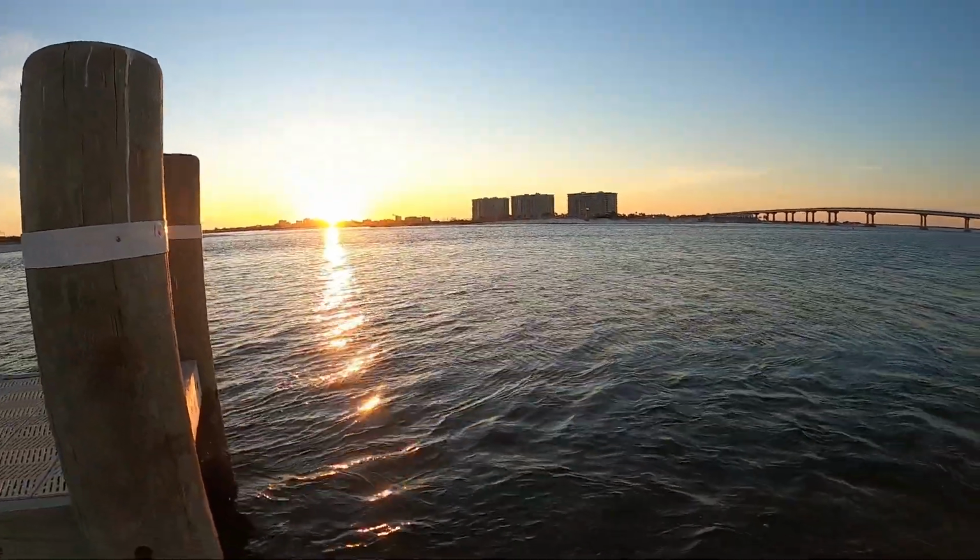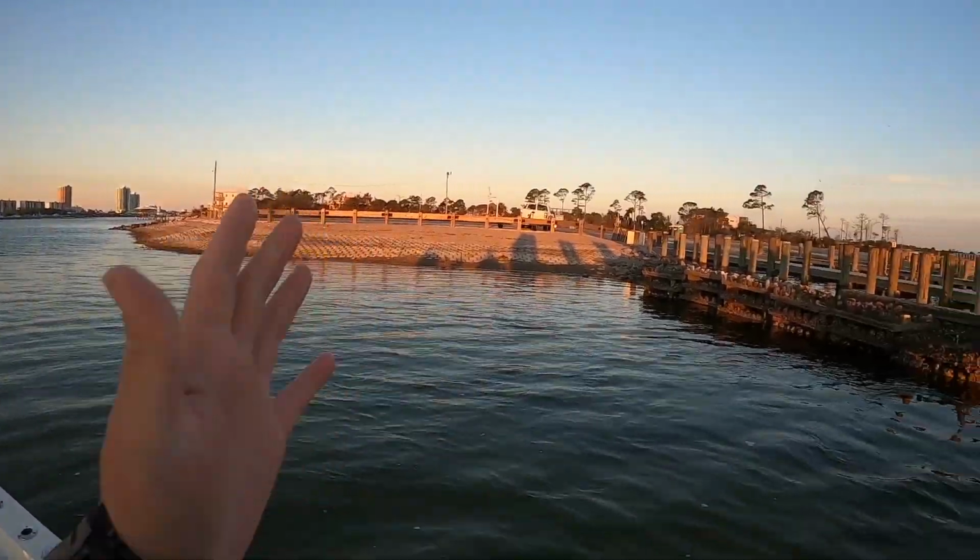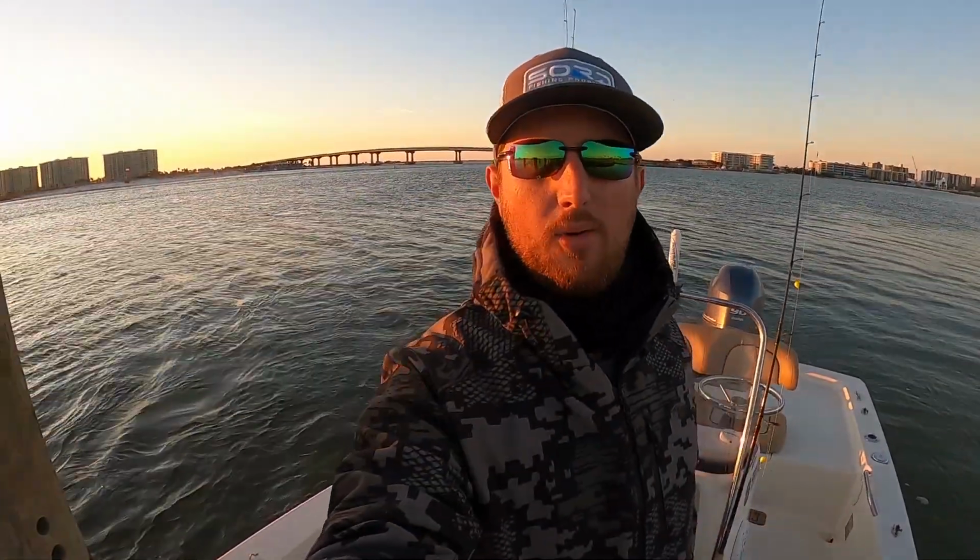All right, y'all, sun is coming up. We have the boat launched. I'm the only one at the boat ramp because I don't think anybody wants to be out in cold and windy conditions.